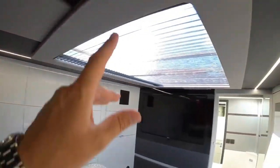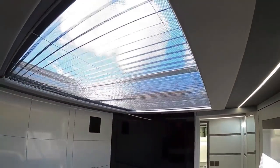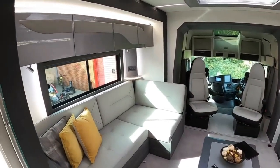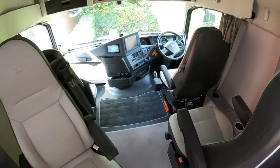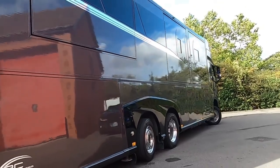The living room is an oasis of comfort, furnished with a large TV and a cozy fireplace. Moreover, the RC12M incorporates advanced safety features, including a surround view camera system, automatic emergency braking, and adaptive cruise control, ensuring a secure and serene journey.